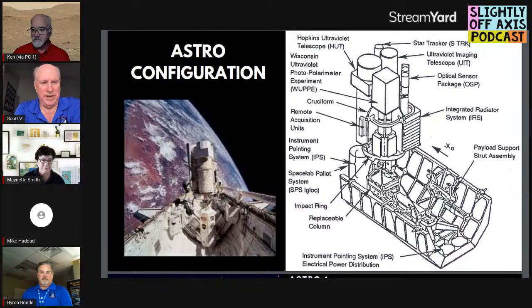There were three ultraviolet telescopes that flew, and in this cartoon graphic, in no particular order, in the upper left-hand corner, the Hopkins Ultraviolet Telescope, also affectionately known as HUT, was the largest of the three telescopes. It was about a one meter diameter primary mirror. It's quite large. In fact, until just recently, that was on display at the National Air and Space Museum on the National Mall in Washington, D.C., in their Planetary Sciences exhibit hall.